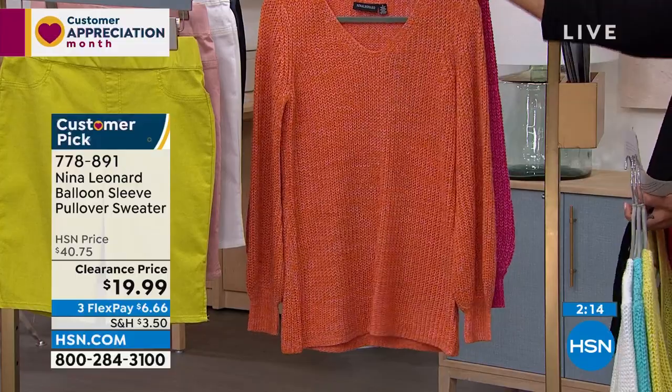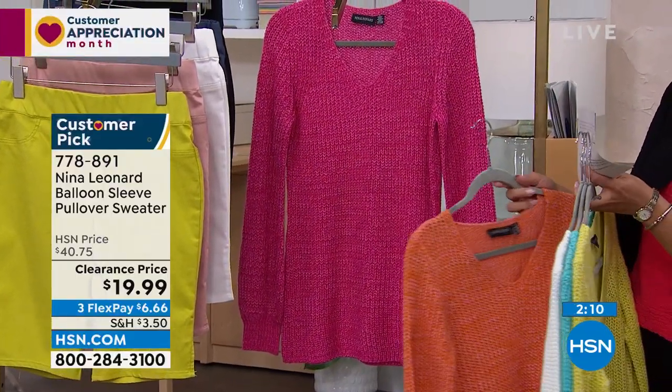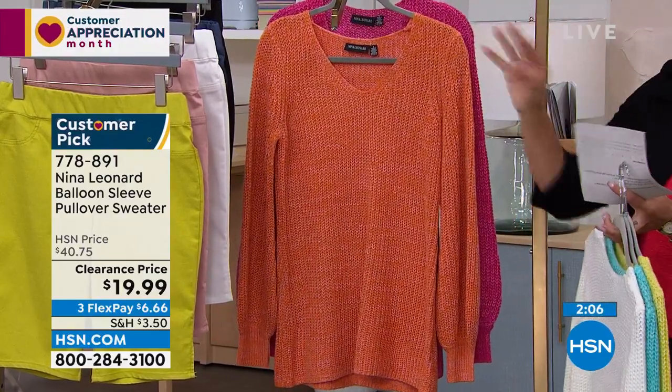I think it was Marlo Smith. She wore it in this color. It looked great on her. And then there's that dragon fruit. Extra small to 3X is your sizing on this one. On a customer pick, you're getting over 50% off, 4.5 stars.